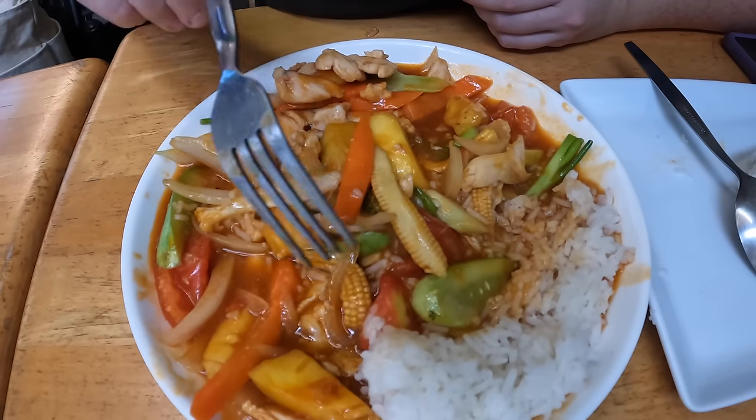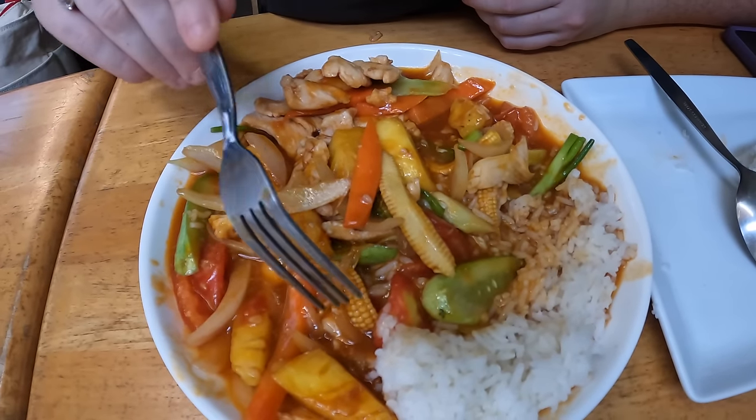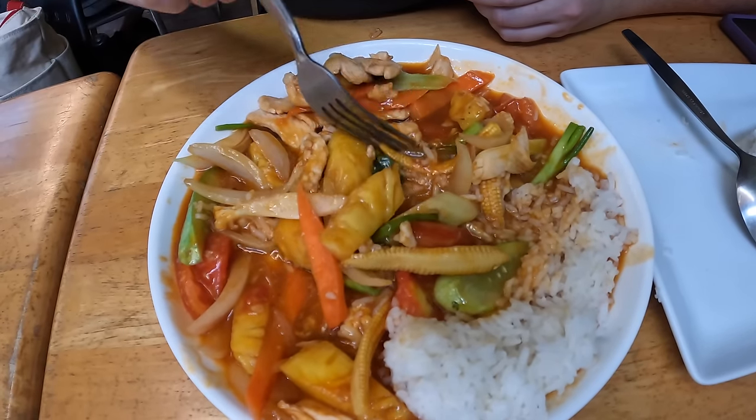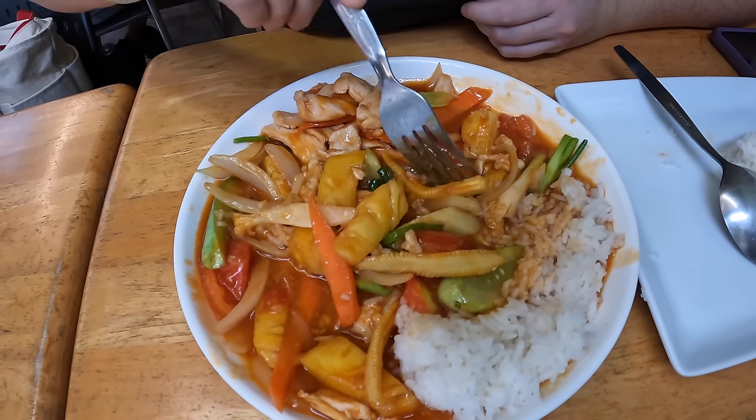Oh. All the fresh vegetables. You literally have fresh pineapple, carrots, onion, cucumber, tomato, sweet corn. It's a feast. Feast of veggies.